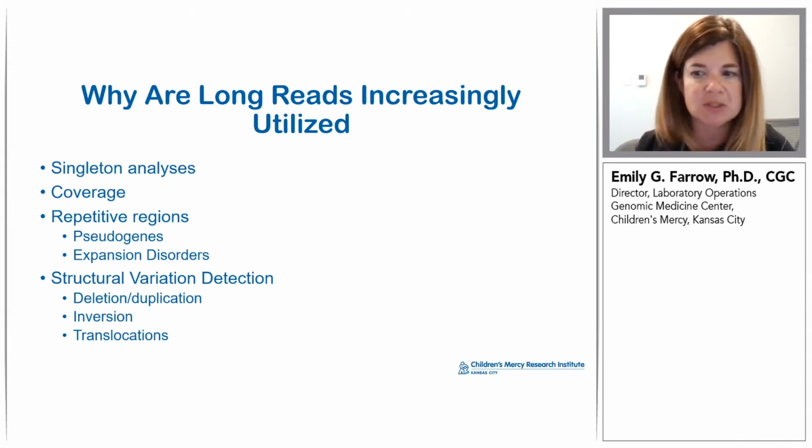Even coverage remains a challenge, even in the face of PCR-free genome sequencing. Repetitive regions such as pseudogenes or expansion disorders, again, such as Fragile X, are difficult to align with short-read technology. And while there have been improvements in structural variant detection, there's still room for improvement, particularly in the face of detecting inversions and translocations.